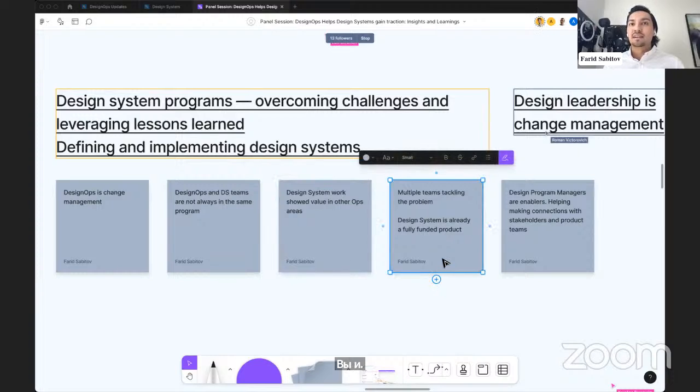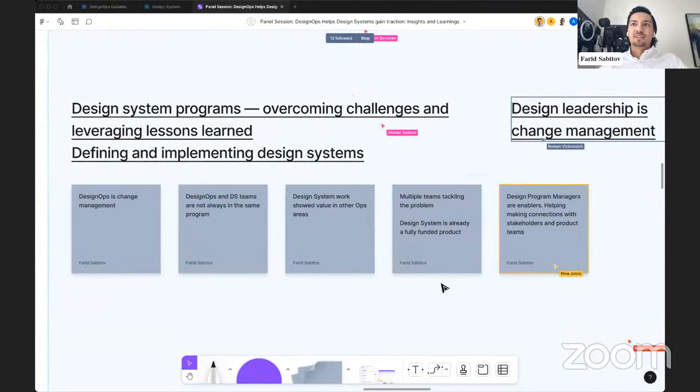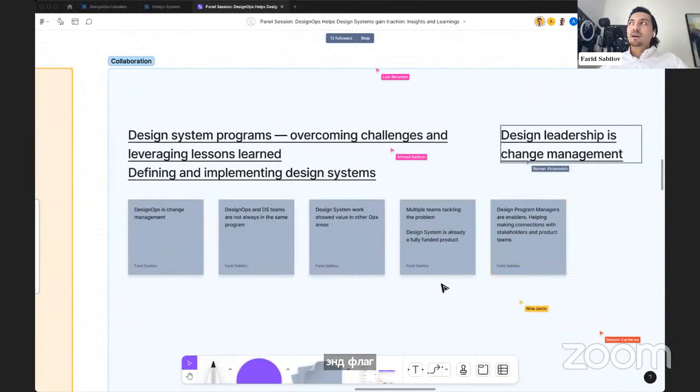Multiple teams might tackle the same problem, and that's okay. And in some cases, yes, we need to think about makers and we need to think about the enabler. It's two different things. And as Patrizia mentioned, DesignOps is more about change management. In some organizations, design program managers are enabling design system, helping making connections with stakeholders and product teams. I'm curious to know, Andrew, have you seen scenarios where one organization had multiple design systems within their organization?